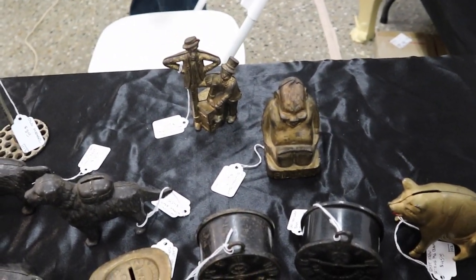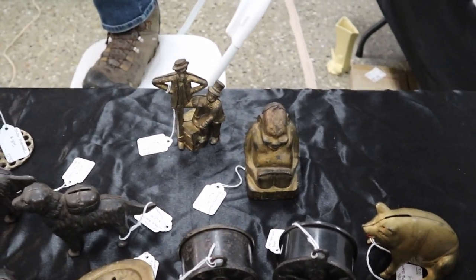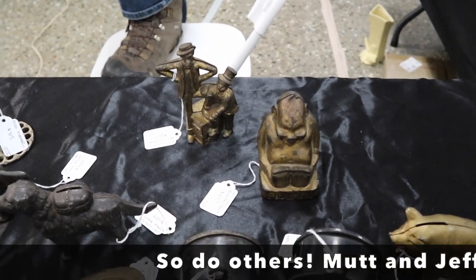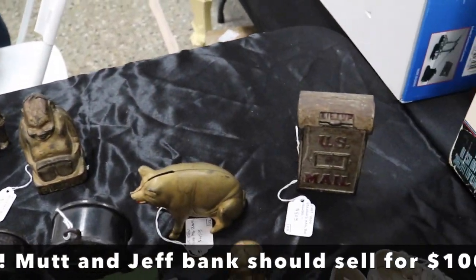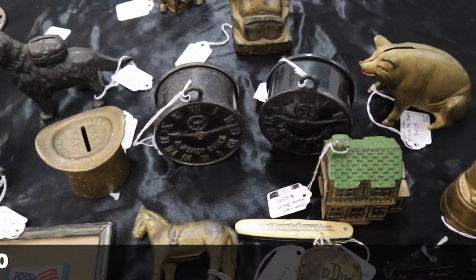I like the Billiken, and the one behind it is Mutt and Jeff, old cartoon characters that may be so far back that no one remembers them, but I do. So he's got the mailbox, he's got the seated pig, the lion, the house, a couple of clocks, so there's some fun ones here.